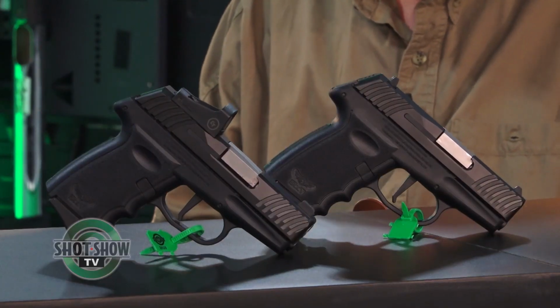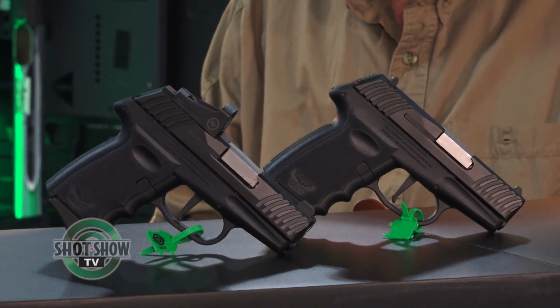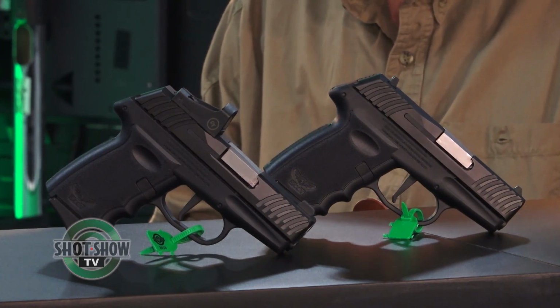Well, and we'll get into that because you've made some big strides in that area. You're now entering into the striker-fire market, which is a pretty populated market. How's that going? It's going well. You know, we're known for double action only hammer-fired pistols. Along with that double action system, it requires a little bit more pre-travel and over-travel of the trigger, and typically a heavier trigger pull. Our CPX series is known for its 9-pound trigger pull.